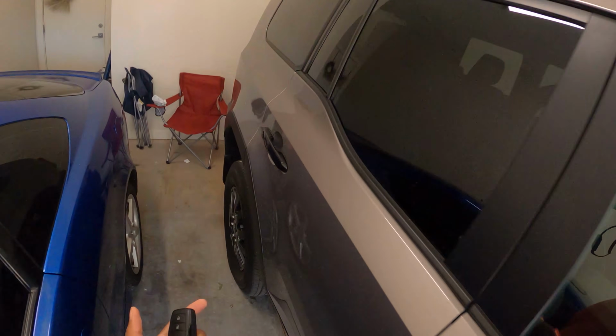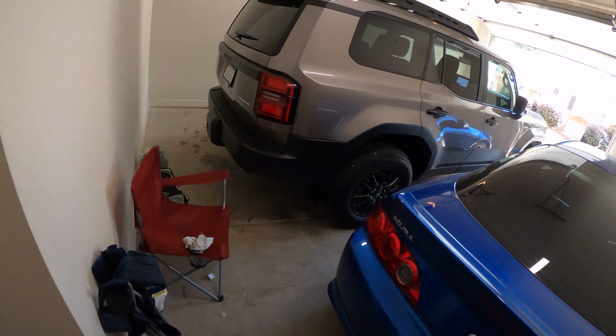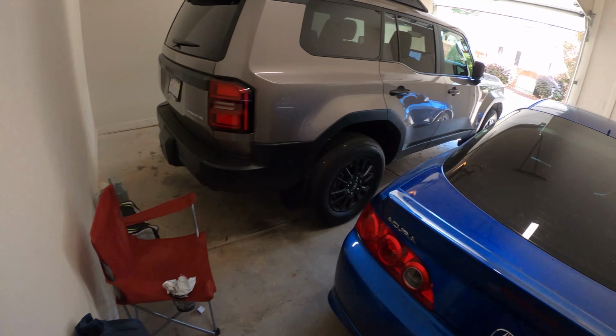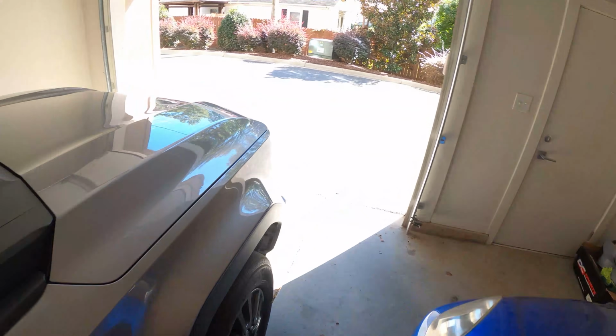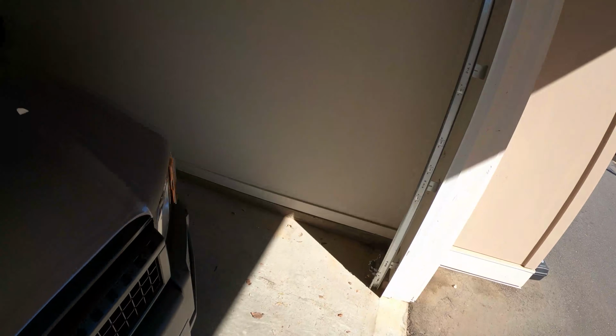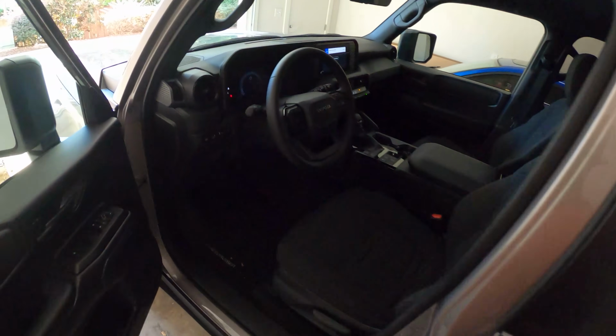Now this is the iForce Max 4-cylinder engine, believe it or not. So it's a hybrid. It is a hybrid, and this big car has an electric motor, a gas motor, obviously, but the power is not too terrible. But let's go ahead and just hop inside of the car and get our day started.